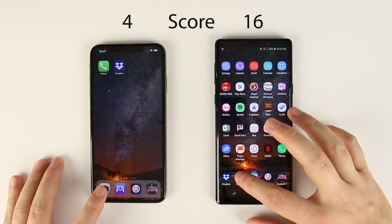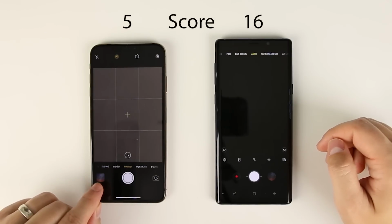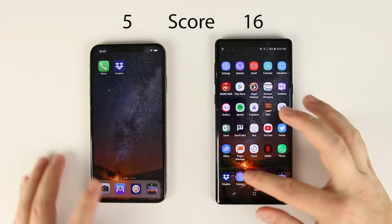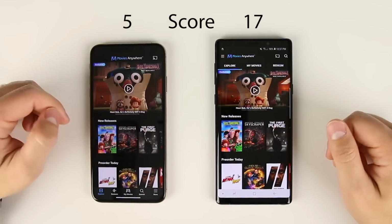And we've got the native camera apps. That was faster on the iPhone. You could tell because this little preview image loaded first. This one loaded second. That's how you could tell which one opened first. We have Movies Anywhere. That was faster on the Note 9 by a pretty decent margin.